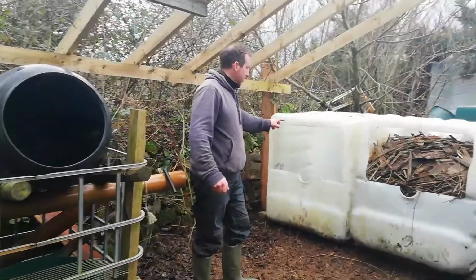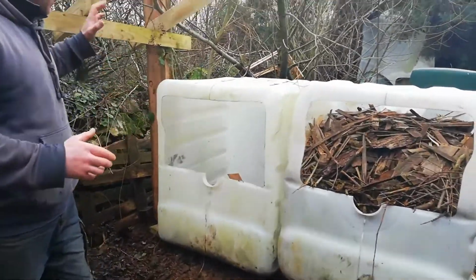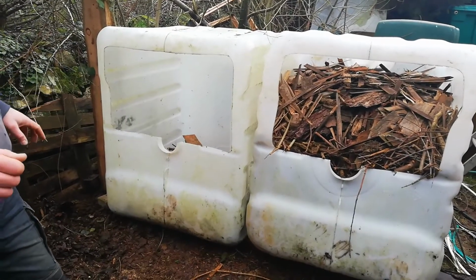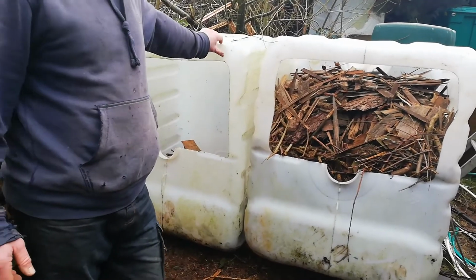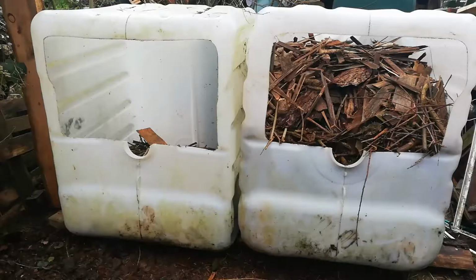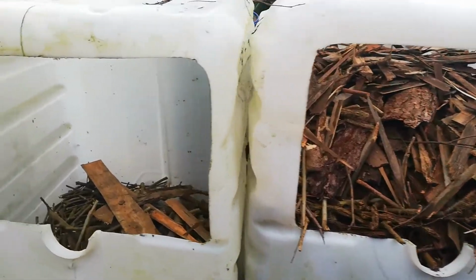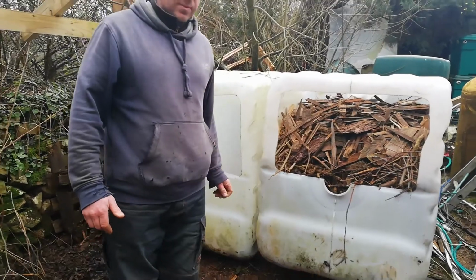We're using cut up IBC tanks, the actual tanks themselves, just to store and dry kindling. Once the sun hits these in the summer, spring and autumn, they really heat up, so they'll dry out kindling really quickly. They're like a solar kiln. Really useful for kindling and stuff.